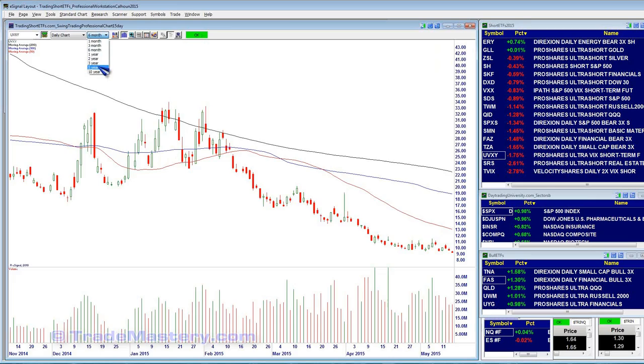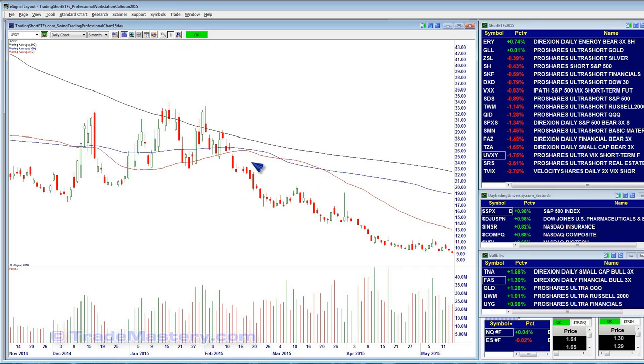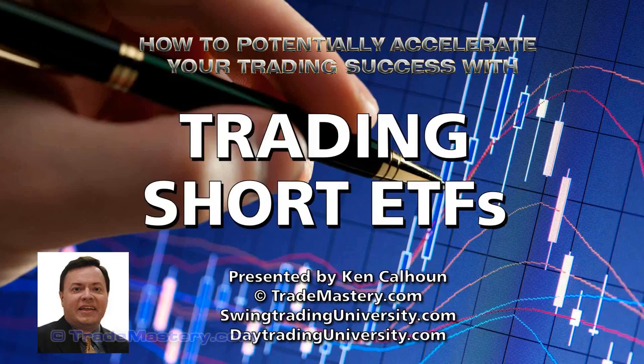And if you look at a longer-term chart, cost adjusted, this thing was way up in the sky back during the 2008-2009 sell-off. So it's still a bit early to be thinking about longs, but now's a perfect time to learn the strategies for how they work. So we're going to be looking at some tips and techniques for that.